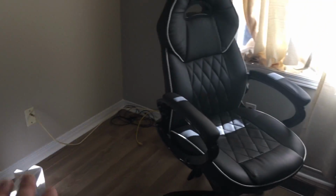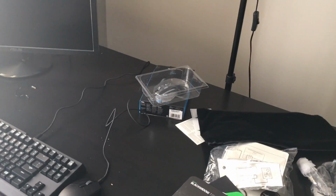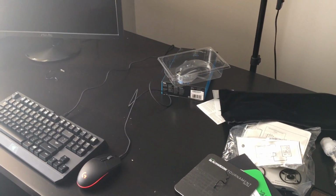So now I'm moving everything over here, utilizing another part of the living room, where my old PC was right there. So anyways, let me get back to fixing all this and getting it ready for the show. All right, so I've actually managed to get a few streams under my belt, and I wanted to finish off the video and show you exactly what's going on.